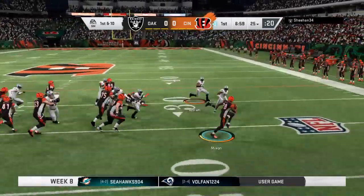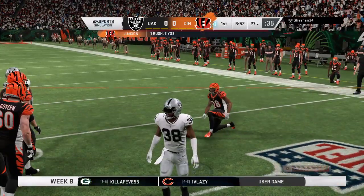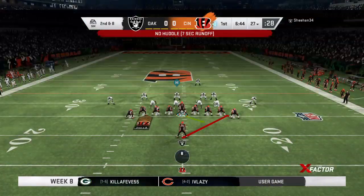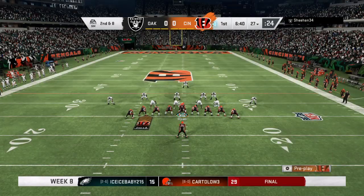The former second-round pick, this is Joe Mixon. And he's upended after a gain of 2 out to the 27. They'll break the huddle, come up on 2nd and 8 at the 27-yard line.